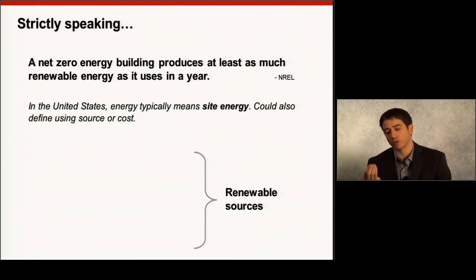So that's kind of another way to view the definition. And that would be where you actually look at the carbon output of the different fuels you're using, and then the carbon saved in the renewable energy that you're producing, or the carbon that you're offsetting in other ways. But again, we primarily look at site energy as a metric here.